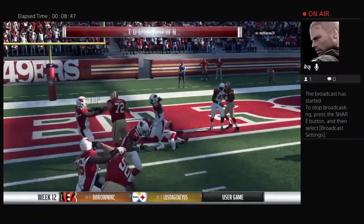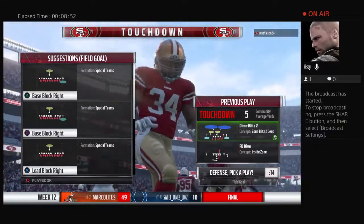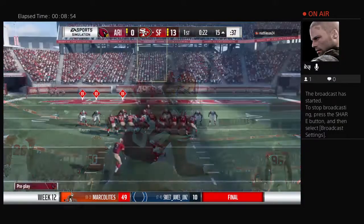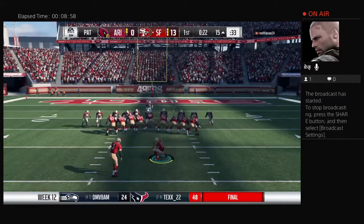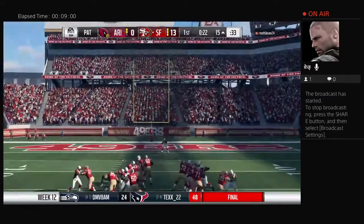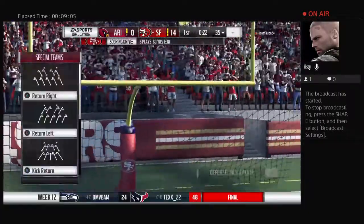And across the goal line, into the end zone, touchdown 49ers. A great play there. His 3rd touchdown now on the year. And the 49ers add 6 to their lead. And it's good to make it 14-0.